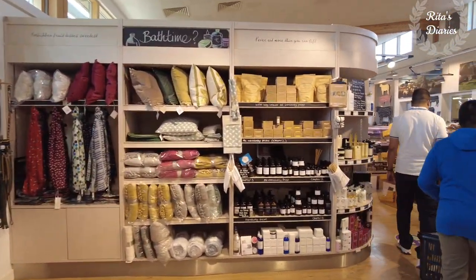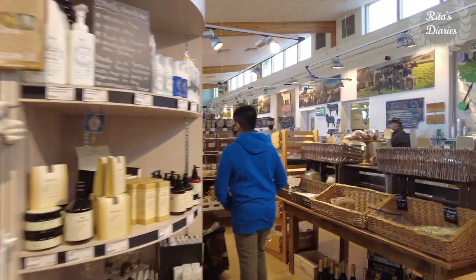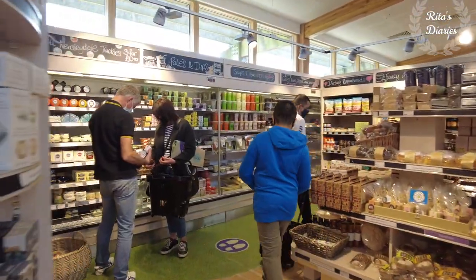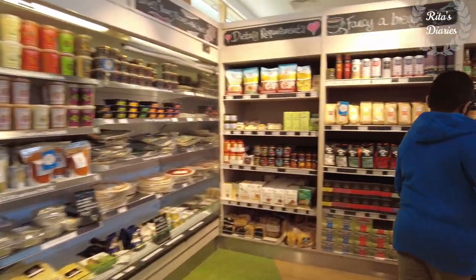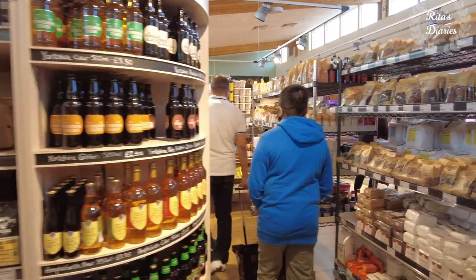Aryan also enjoyed shopping here a lot. He found many different items which are farm fresh. He learned a lot from this farm shop as well. It's been quite some time since he came out because of these COVID restrictions. We were not taking him out anywhere, so it was a kind of outing for him as well.